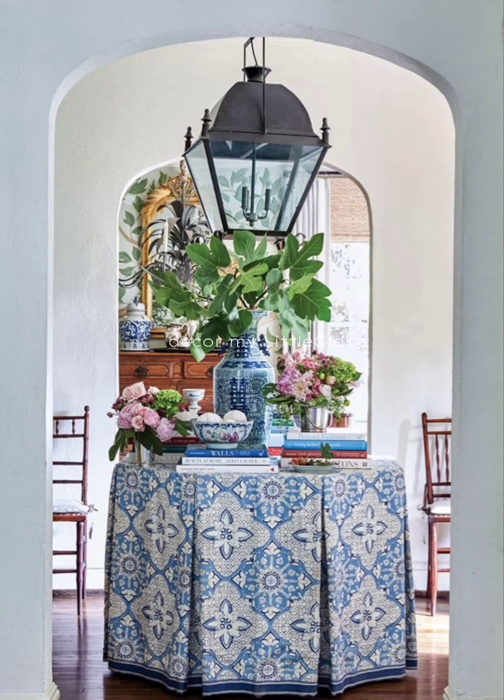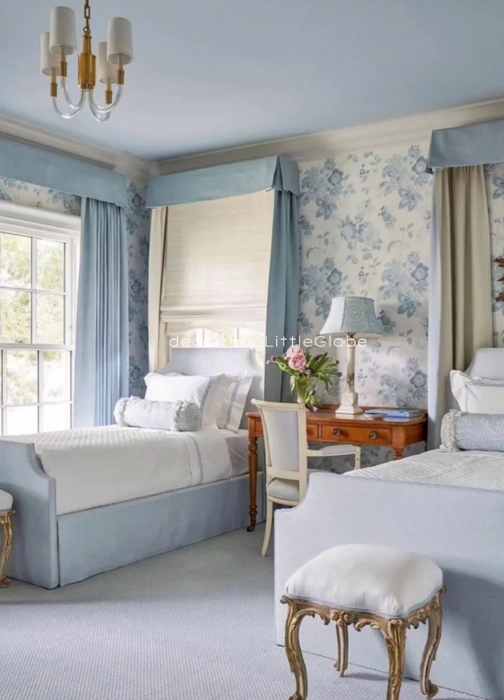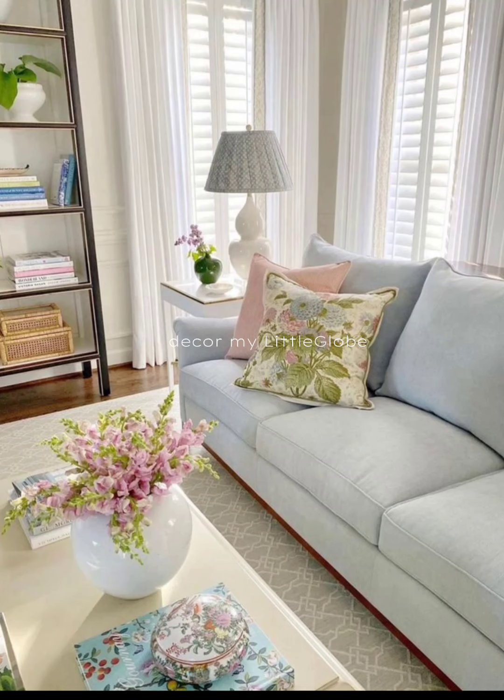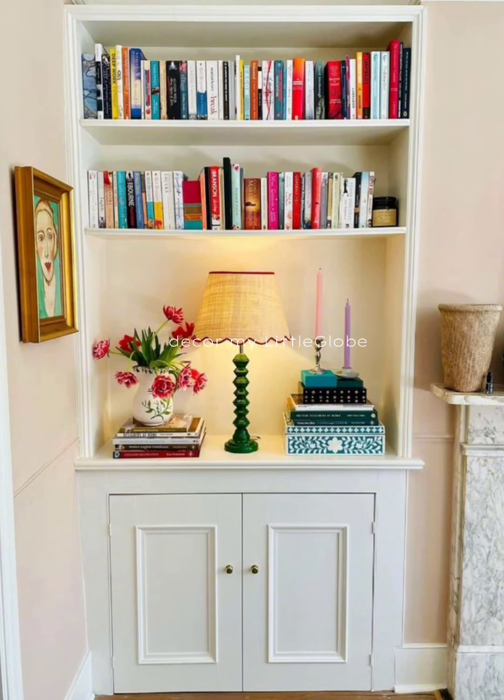Make your cottage home truly yours by adding personal touches. Display family heirlooms and cherished items. Incorporate handmade items like knitted throws, hand-painted signs, and DIY crafts. Change up your decor with the seasons for a fresh look throughout the year.